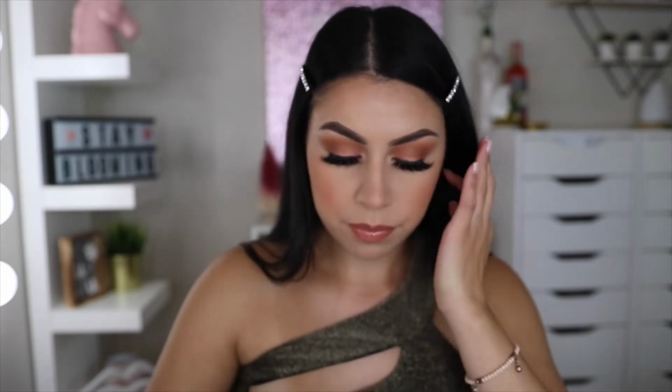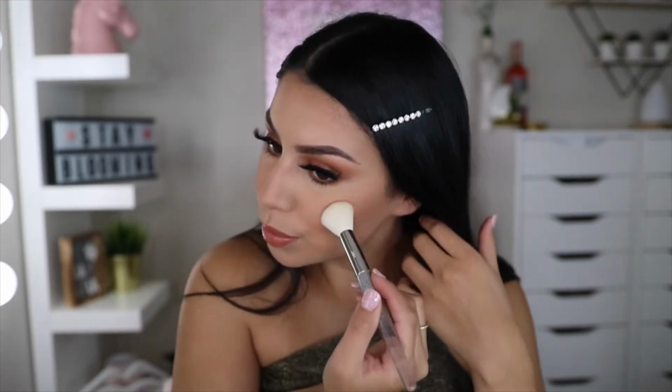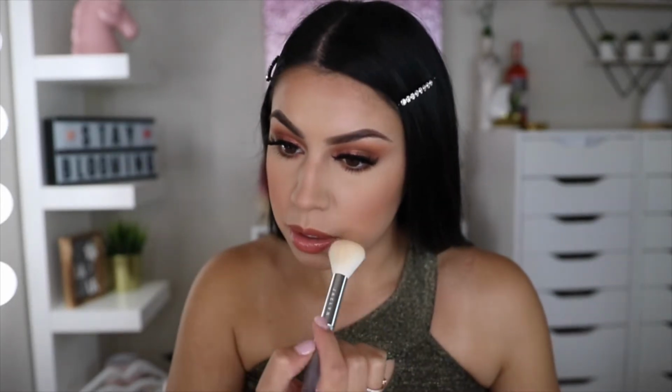Okay, so I don't really see much of a glow yet. Maybe very little, like a sheen. So that's good. It's not really too much. I'm gonna put some right here a little bit. Okay, honestly, I feel like it wouldn't be too bad to apply it under the eyes because it's not shimmery. It's more literally like a setting powder that has a little bit of glow in it. Maybe I'm gonna put a little bit.